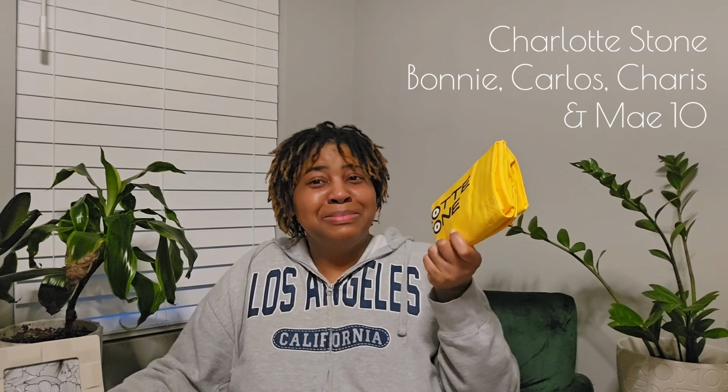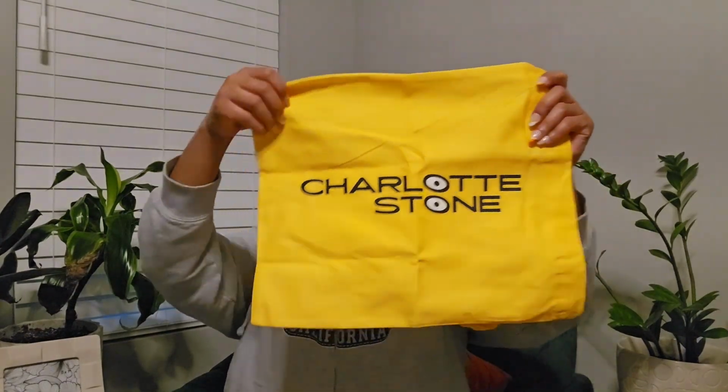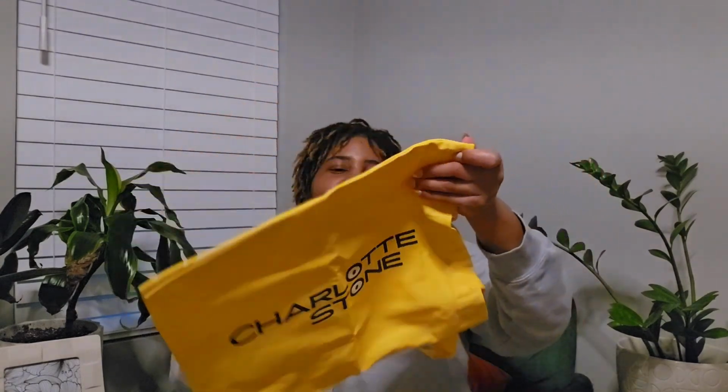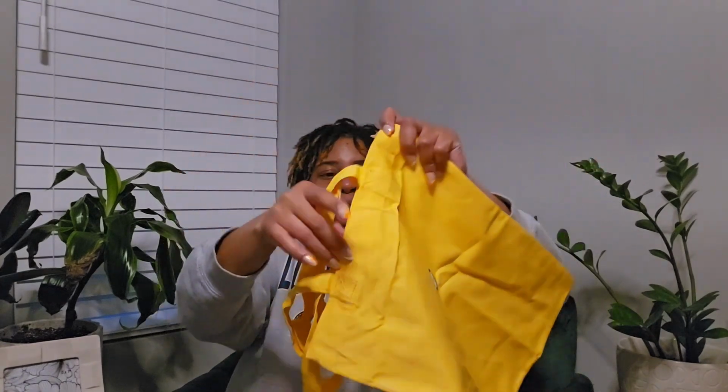Y'all, I opened the bag. And there's the gift. Now, let's be real clear. These shoes were not cheap. So all the extra packaging being super nice makes sense because they're not cheap. Y'all, it's a nice tote. A Charlotte Stone tote. And a bright color that I am here for because with the neutrals, hey, you got to bring color in sometime.